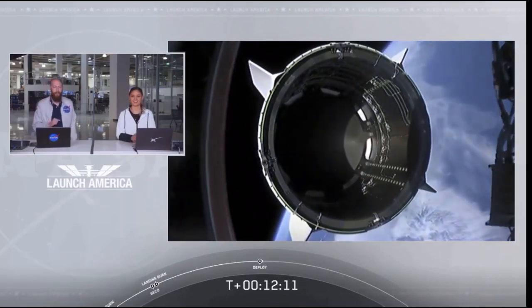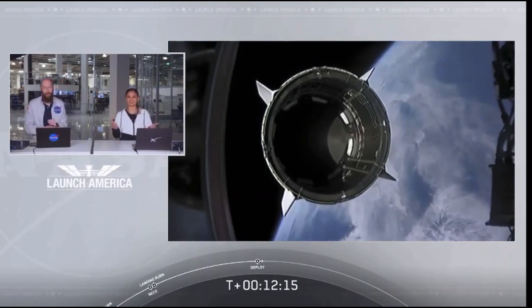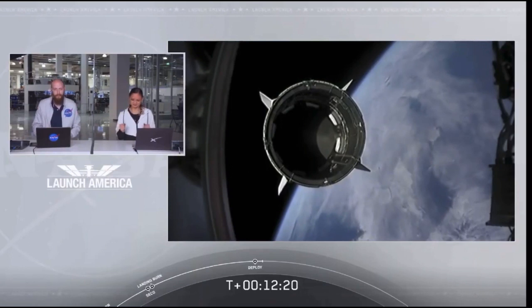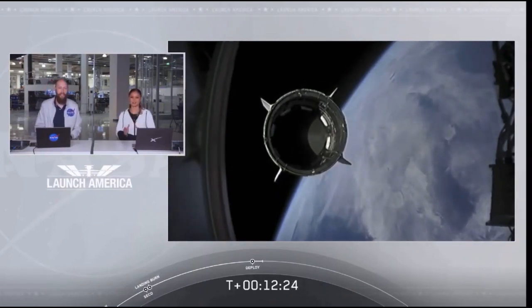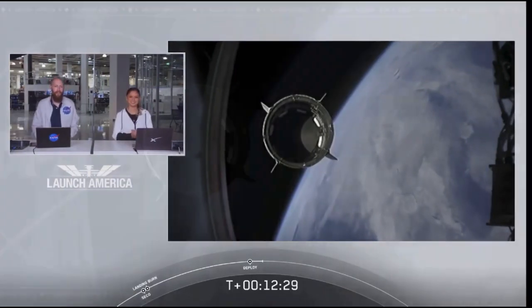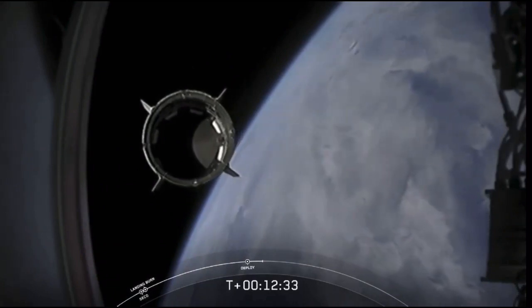Dragon separation confirmed. There is a great view right in front of you, countdown of Dragon separating. Separation confirmed. And there's that call out. Dragon is now officially making its way to the International Space Station today. Dragon, SpaceX, with that separation call.